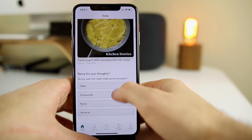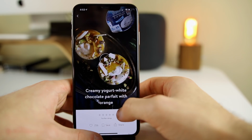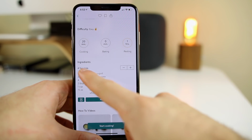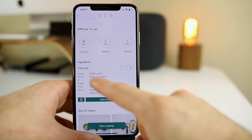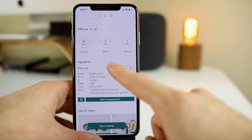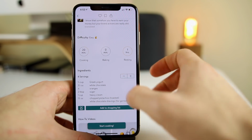So let's go ahead over down to here and let's go to this creamy yogurt white chocolate parfait with orange. If you go ahead and scroll down, you can see it shows the ingredients right there. You can change it if you want to do 4 servings or less, and it automatically updates the ingredients here as well. It shows how long it takes, the difficulty, baking and resting. So you can see right here, it's 20 minutes of cooking and 1 hour of resting.